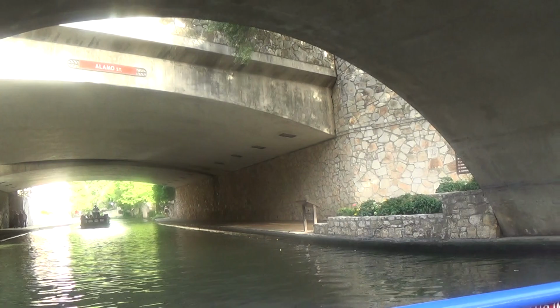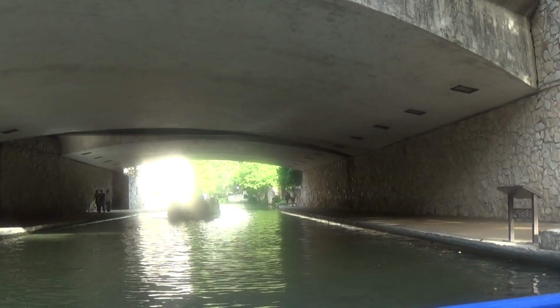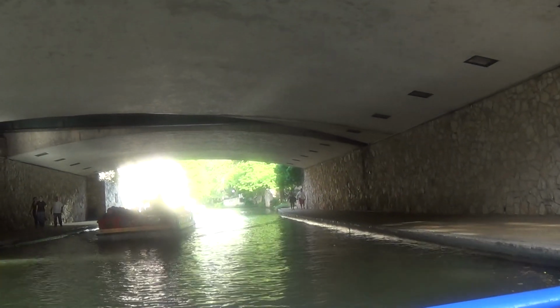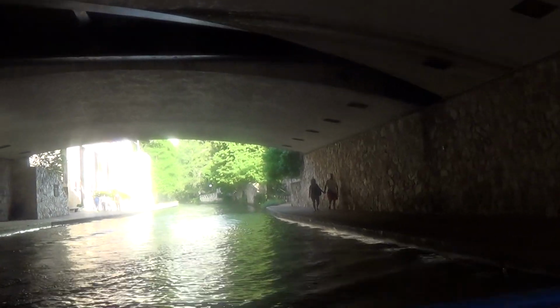We are now leaving the natural flow of the river and entering the man-made extension. It was cut in the mid-1960s to connect the Riverwalk with our hemisphere. Today it connects the Riverwalk with our convention center and our river center hall.